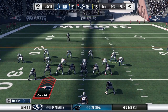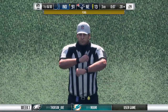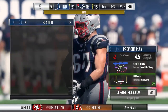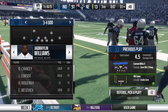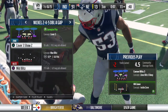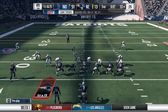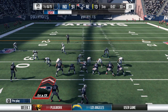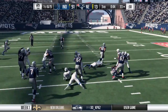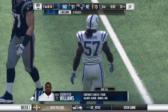Come on, let's go. Now flags come in. Looked like one of the Patriots might have moved. And that'll be accepted, of course, and that moves him back 5. They'll run it now out of the gun. And he is going to lose yardage here. It's a loss of a yard there, and now 2nd down.